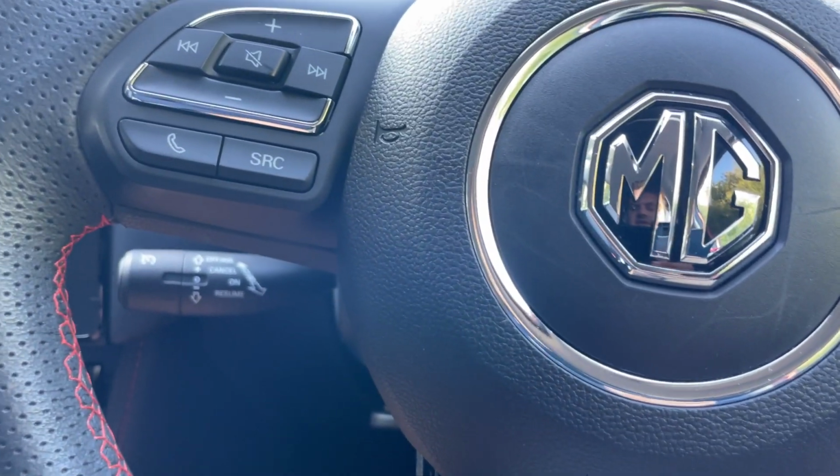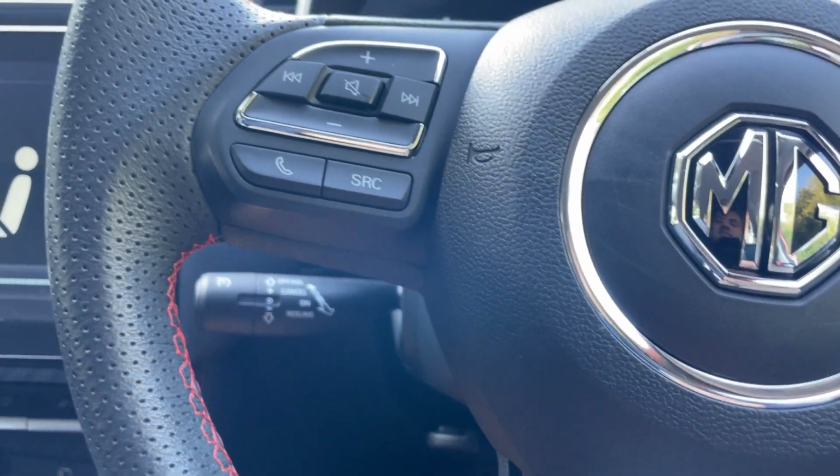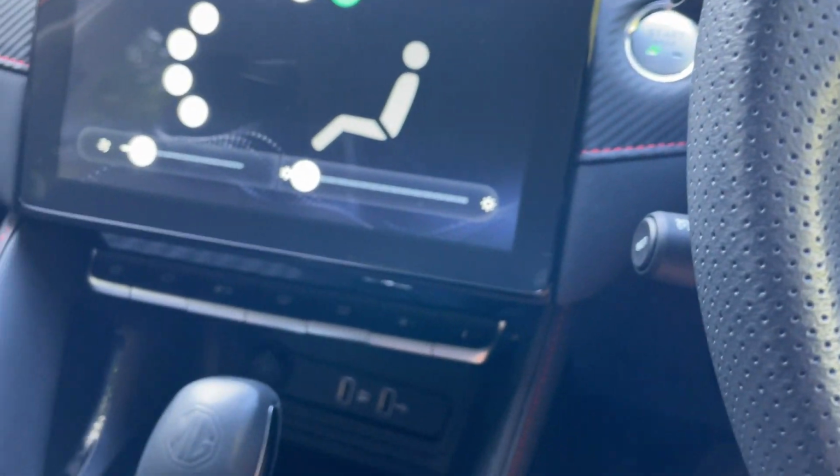But it's a fantastic system. If you're doing miles on the motorway, it keeps your revs constant, so it's very good for your MPG. So if you're not using it, start using it.